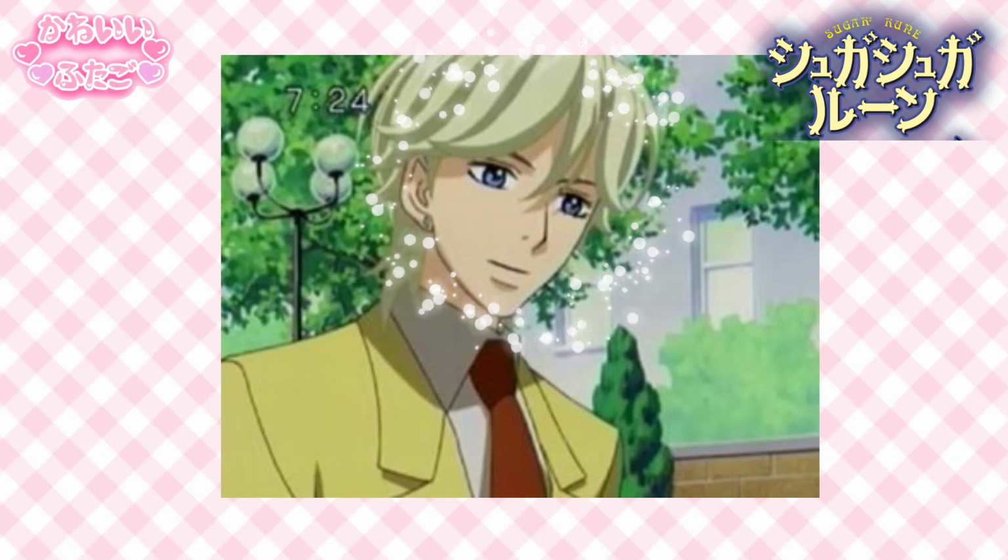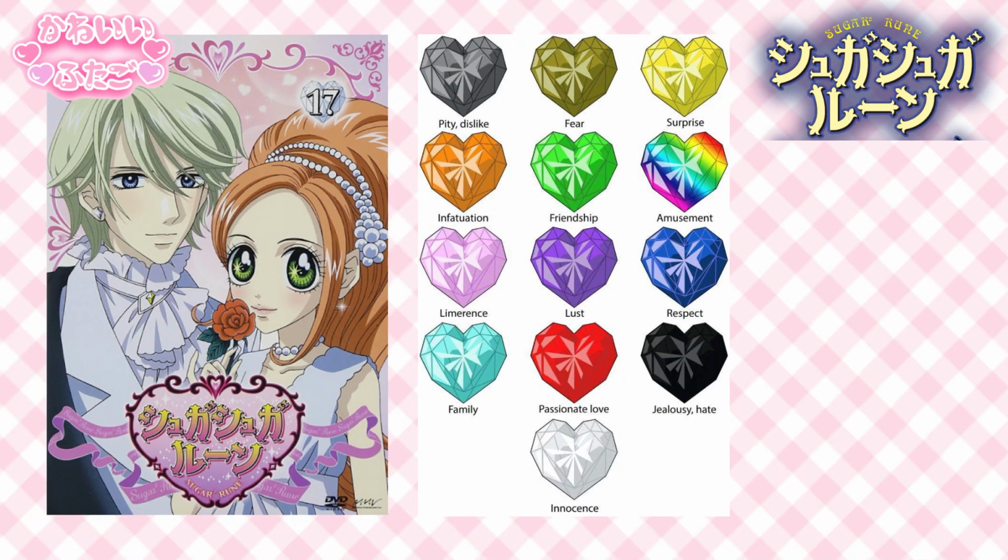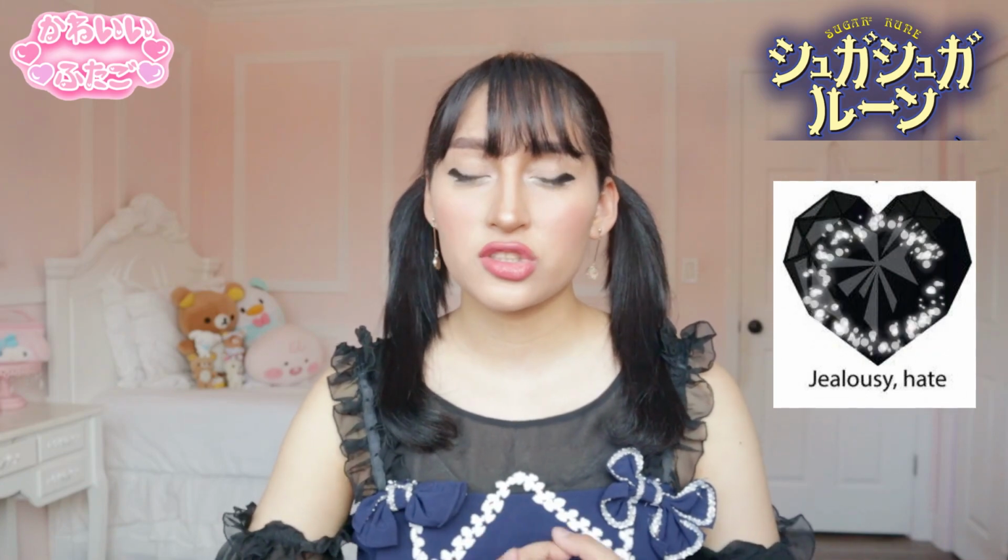He's supposed to be very handsome, very mysterious. Now apparently he's supposed to be the bad guy. He is part of the bad magical realm, and he collects bad hearts. So whenever people have jealousy or hate towards someone, he will collect those hearts, and those hearts are typically black. Either it's black or really dark purple, I'm not sure, I believe it's black. And he collects that and just gets stronger.